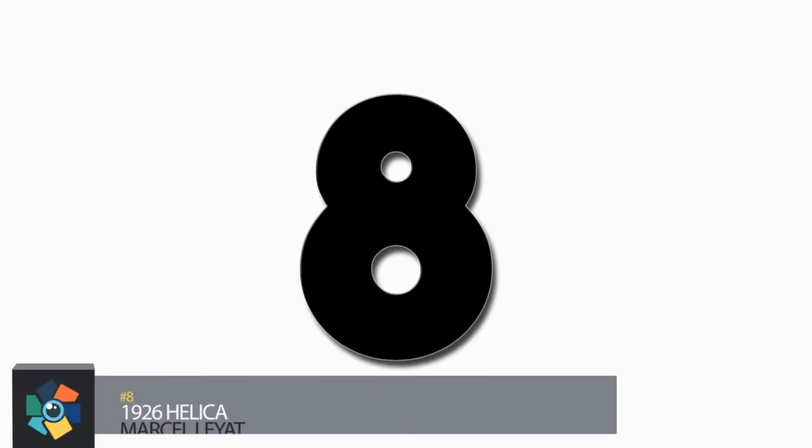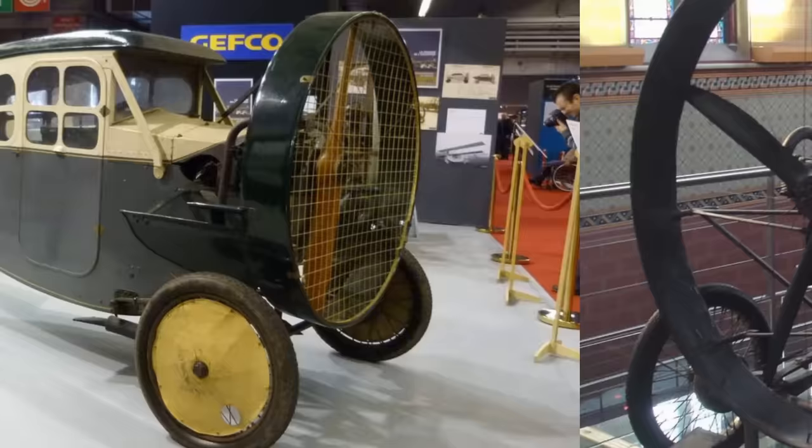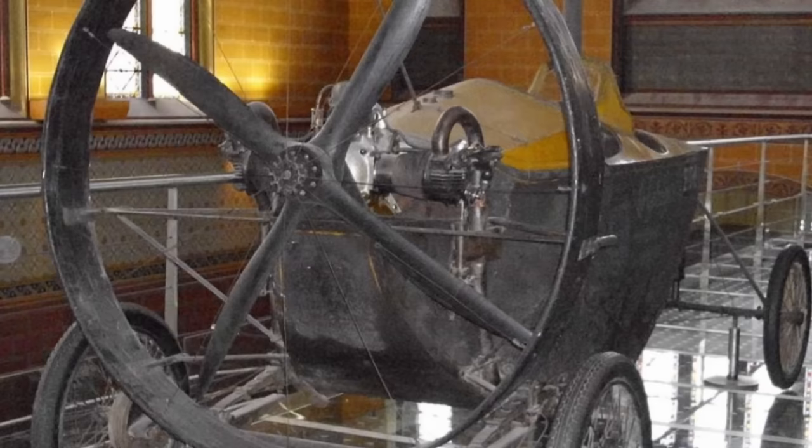Number 8. Marcel Leyat has built around 30 different propeller-driven cars, but only two still exist today. While this car looks like it might pop out some wings and just take off, this propeller stays grounded. The massive propeller was driven by an 8-horsepower engine. While 8 horsepower seems lacking, with the lightweight wooden body, aluminum wheels, and lack of conventional vehicle engine, this little car could scoot. Some of the vehicles made could travel over 100 miles per hour.